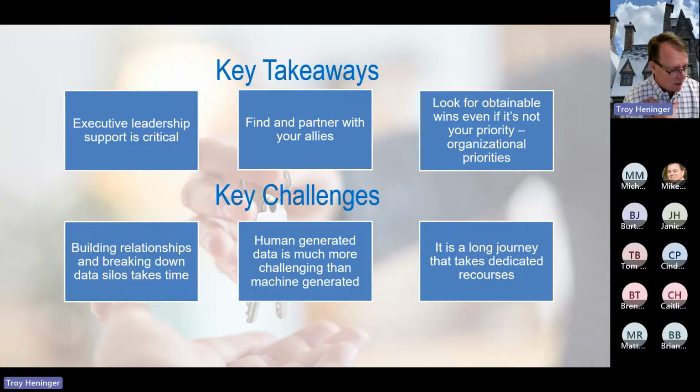And in my organization here, it's heavily involved with legal and compliance, and cyber tend to be really good partners. We have a lot of shared interests. And then, another key takeaway is just look for obtainable wins, even if it's not your priority. One of the stewardship teams we have, all of our stewardship teams are built around subject areas except for one, and even one of the other ones coming up is not going to be, but most of them are around our subject area model that we created.